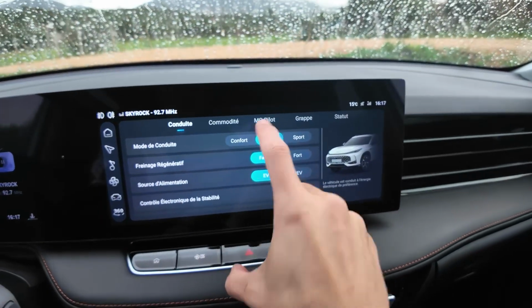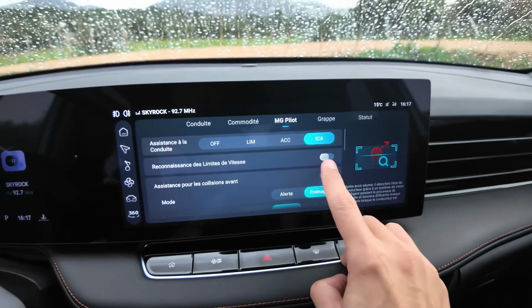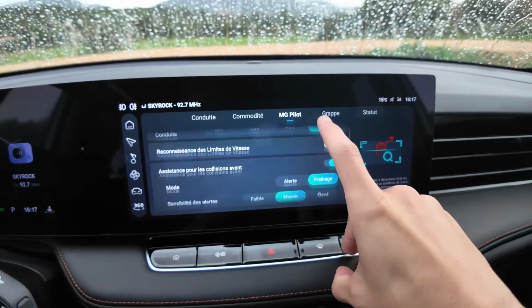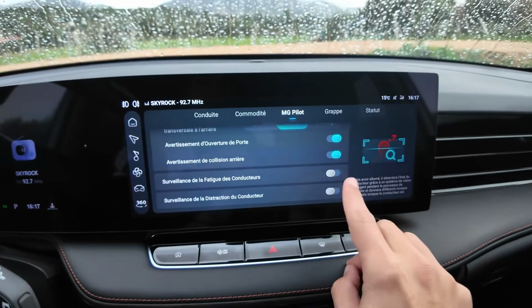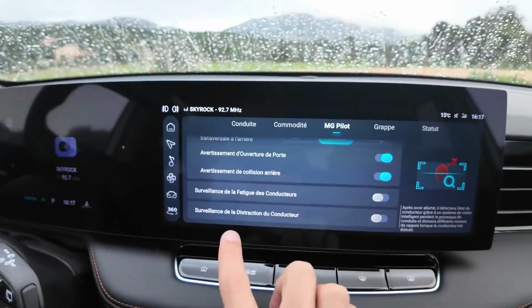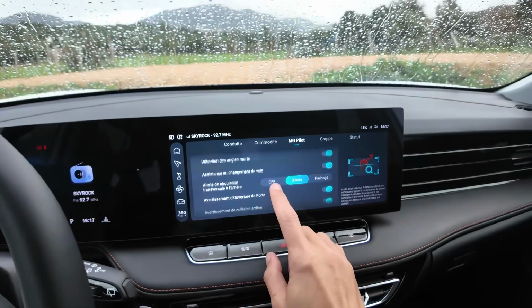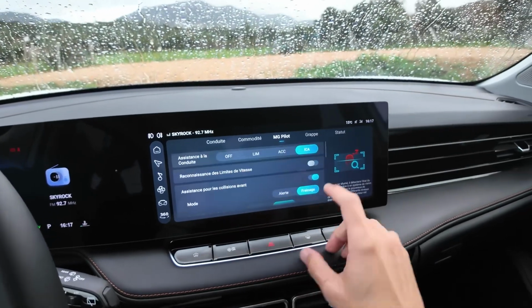I go to MG Pilot and disable all the bothersome features, such as speed limit recognition, to stop the constant alerts. And then even a little bit lower, fatigue monitoring, to disable the intrusive camera over there. And driver distraction, that needs to be disabled every time because you're going to get annoyed quickly.